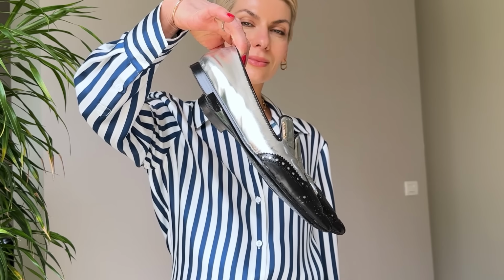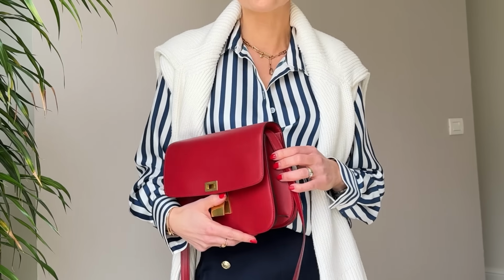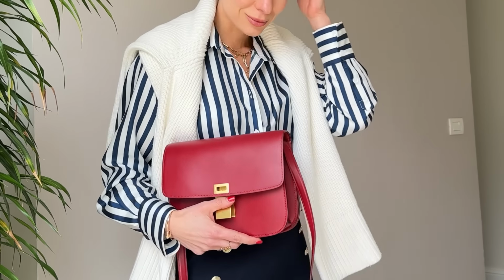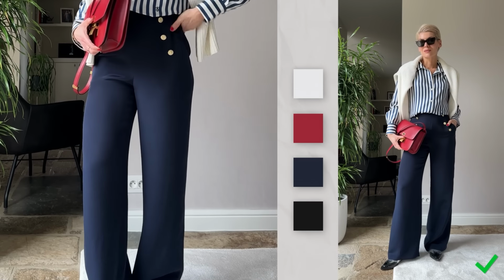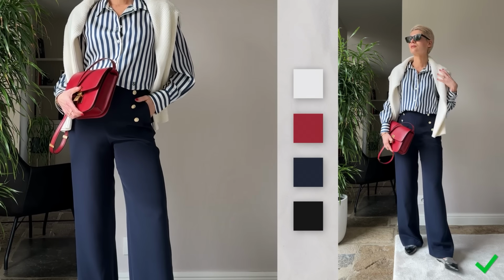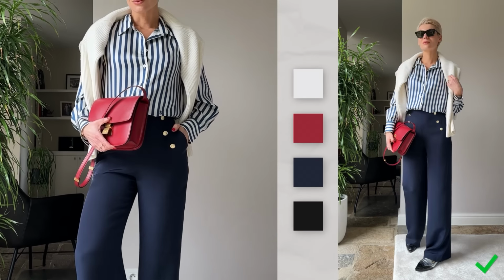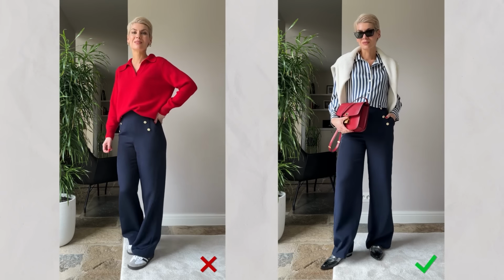I complemented the look with metallic loafers and draped an off-white chunky sweater over my shoulders, and to inject a pop of color, I decided to skip the traditional red and opted for a rich Bordeaux colored bag instead. With sunglasses as a finishing touch, the outfit came together effortlessly. This example shows the importance of not only choosing the right colors, but also balancing out the proportions in your outfit. When experimenting with high contrast combinations, consider playing with the ratio of colors to achieve a more harmonious look.